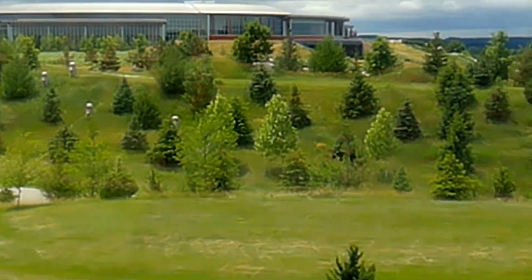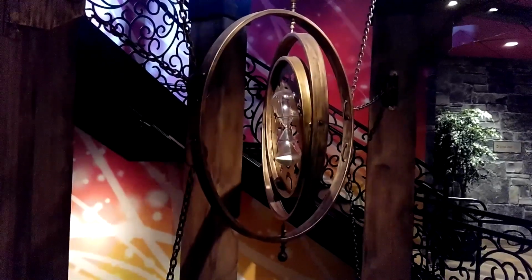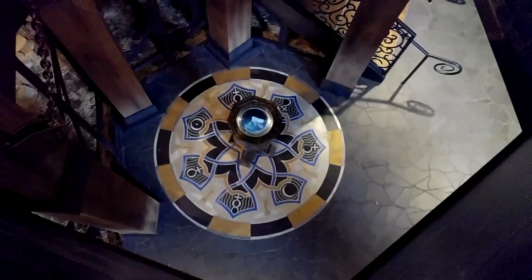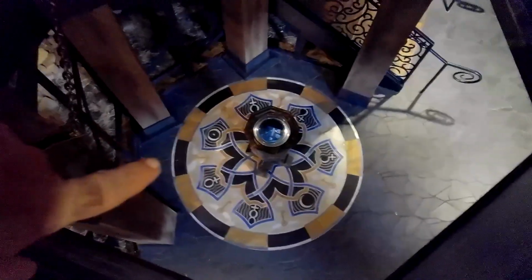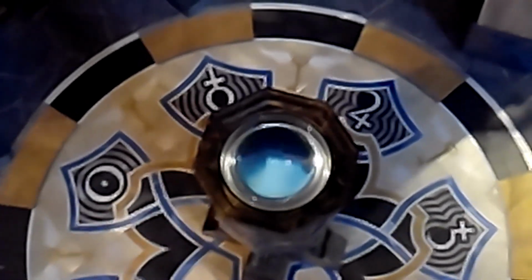Vivian. It's a big version of that thing Hermione had around her neck. The timekeeper. The timekeeper. It is upstairs. Ooh, down there, there's a pensieve. Isn't that cool? Look at that.